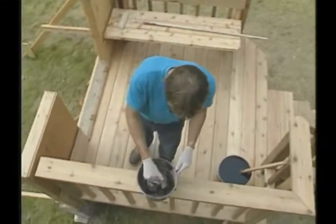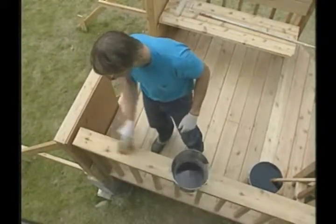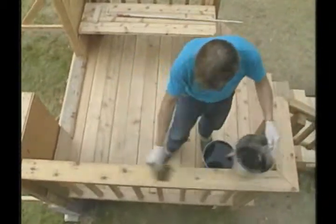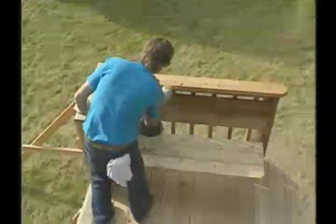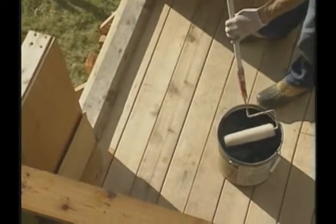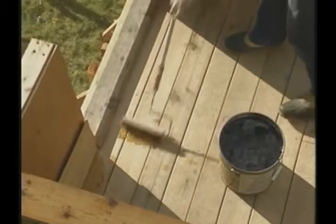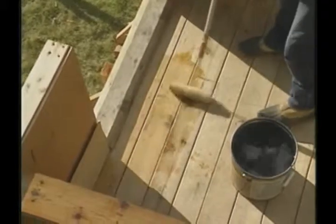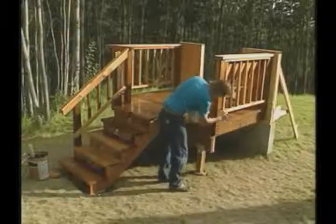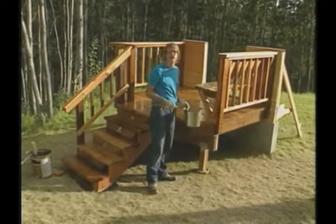For a deck this size, a brush and a roller are just fine. And for this type of finish, we need to get on 2 coats, with the second being applied before the first is dried. Just brush plenty of finish into all the nooks and crannies, and be sure to fully soak all the end grain. To save my back and save time, I like to use a roller on most of the horizontal surfaces. Well, now on to the real deck.